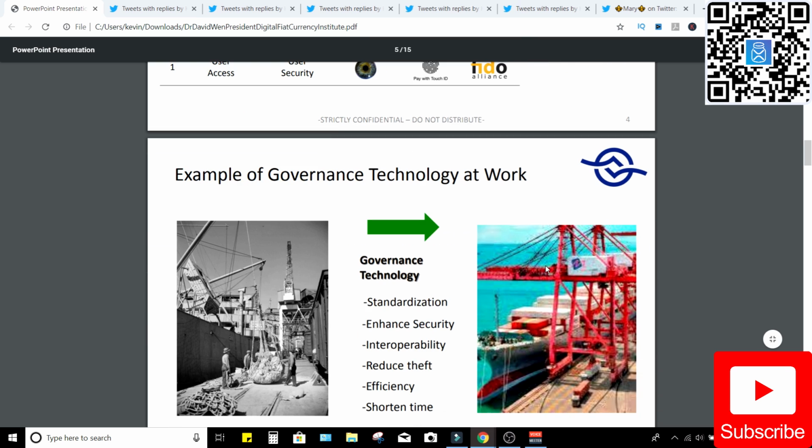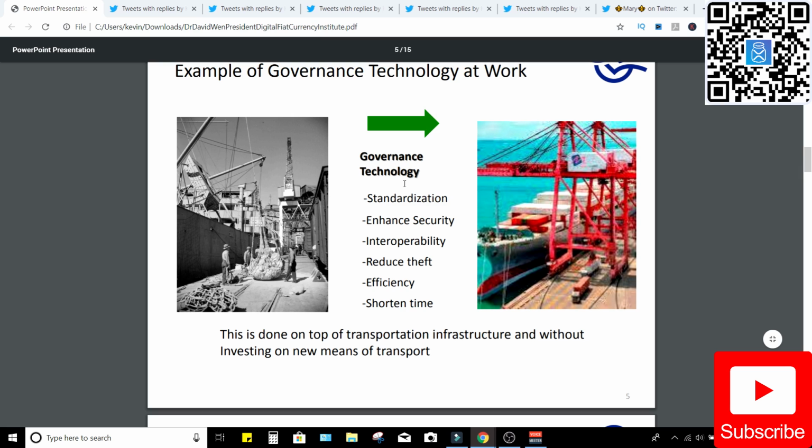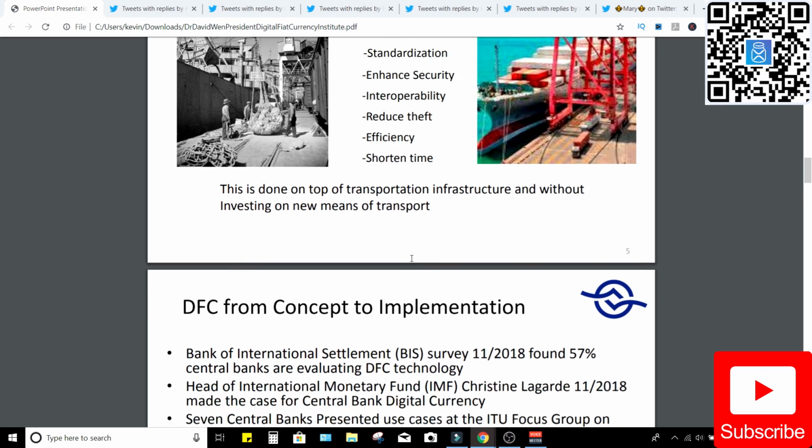But to get to something a lot more interesting. So example of governance technology at work. So we have standardization, enhanced security, interoperability, which is probably the biggest buzzword when it comes to distributed ledger technology, especially with XRP and its actual public ledger. Reduce theft because all transactions are typically public and immutable. We have efficiency and shortened transfer times. And just overall, less money being spent on the legacy systems. There's no 6% error rate in transfers, just as we know that is the case today with the legacy services.